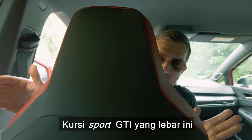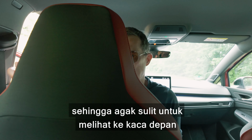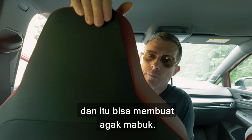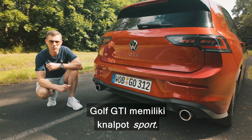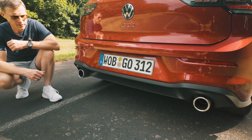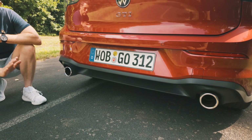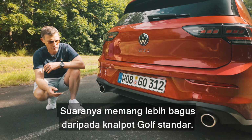These wide back GTI sport seats do impair the vision for people in the rear, so it's a bit hard to look out the front window, and that can make you feel a bit car sick. I'm speaking from experience. The Golf GTI has a sports exhaust. Rev it up. One more. Okay. So it does sound better than a standard, you know, everyday Golf's exhaust.